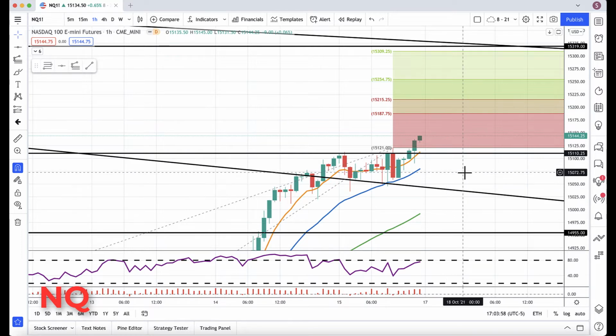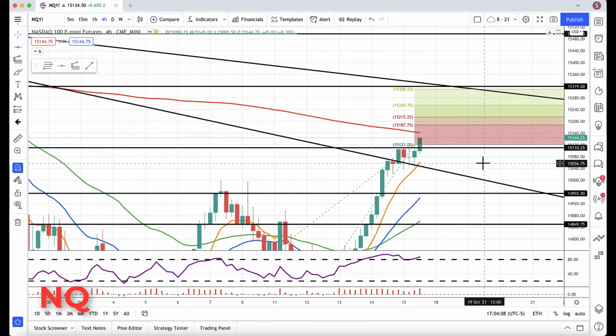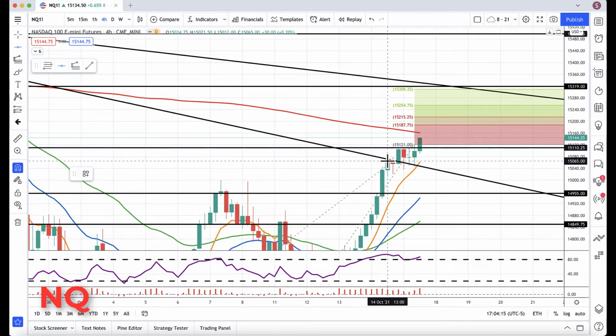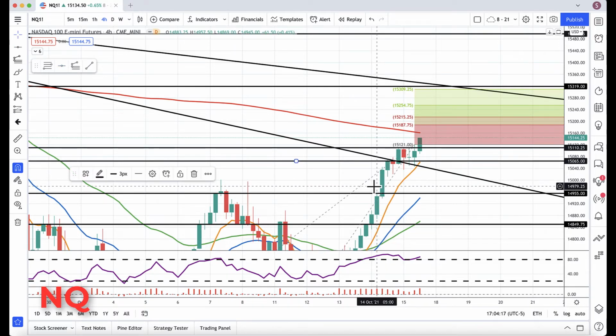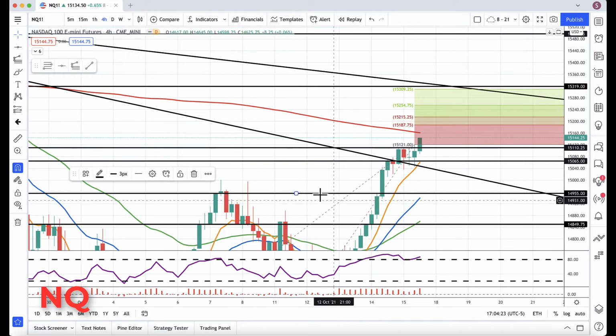15,110, and I'd even go 15,100 to 15,110 is a little support zone. If we get below that, the next level I'd be watching is closer to down here. My next little support zone is right around 15,165 with the rising 4-hour rotation zone. And then major supports coming in.